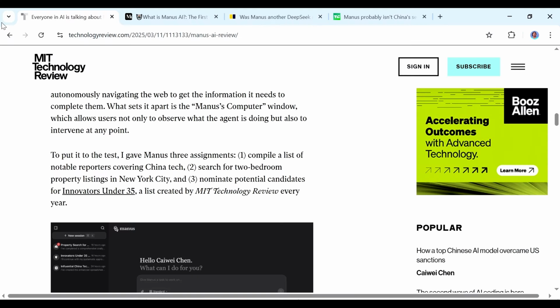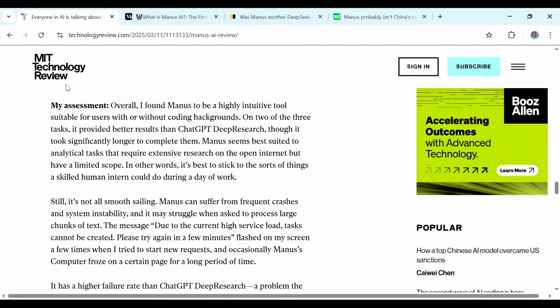And then we also have another review here from MIT Technology Review. They say, to put it to the test, I gave Manus 3 assignments. Overall, they found Manus to be a highly intuitive tool suitable for users with or without coding backgrounds. They also mention some really cool things that they found. But then they say that it is not all smooth sailing. Manus can suffer from frequent crashes and system instability, and it may struggle when asked to process large chunks of text.